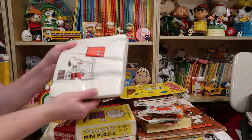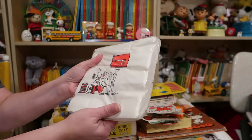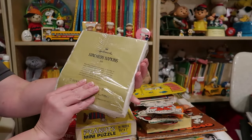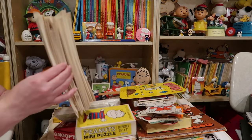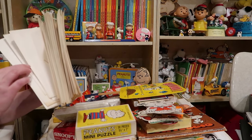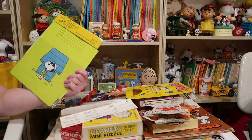We have some Valentine's Day napkins here. It's a little bit of TLC, but I think we'll get that back to normal. Got envelopes. These all appear to be empty, but you know I'm going to have to go through and just double check. Yeah, this started coming apart in the box.